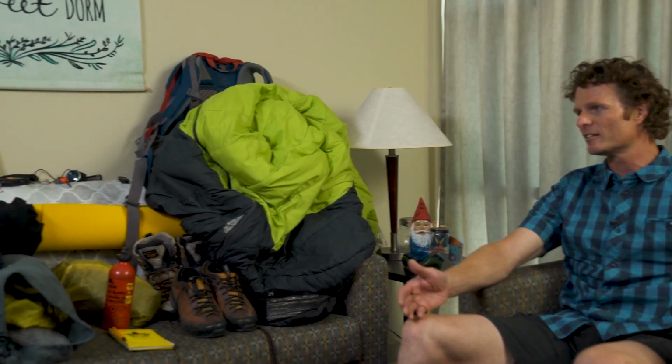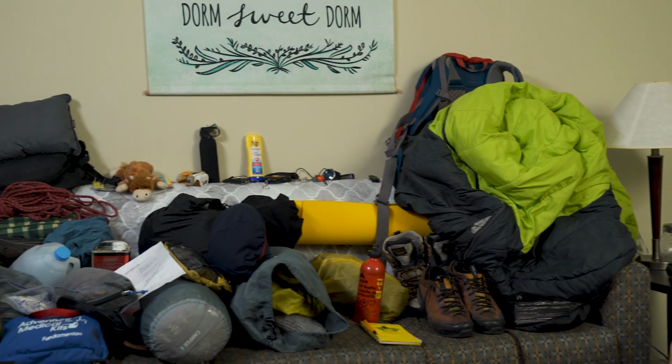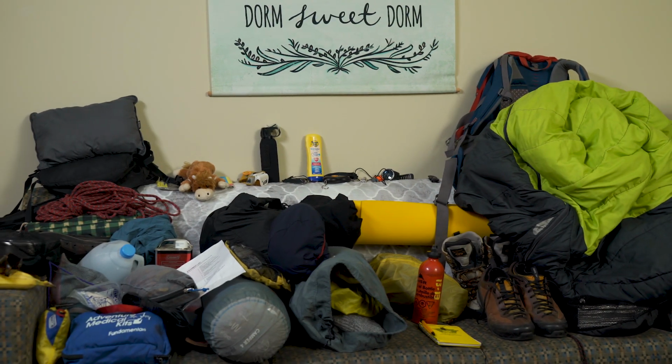So we have this rather large pile of gear that you have put together, and let's start by organizing it, putting it into piles that actually make sense, and then talk about how we're going to get it into our pack.